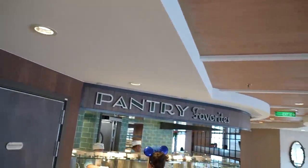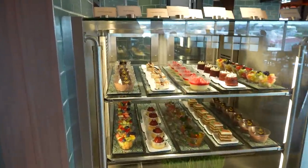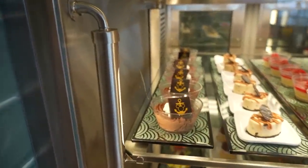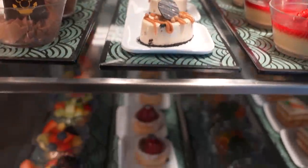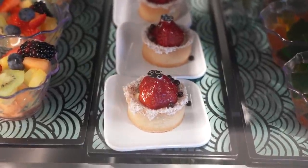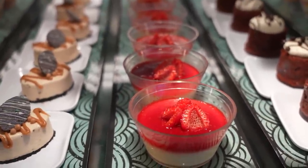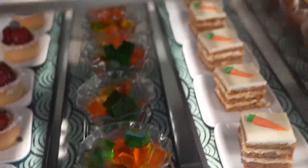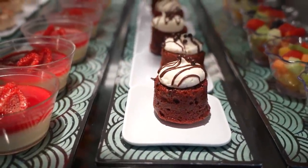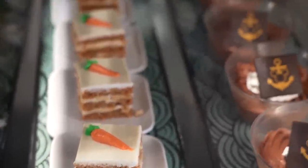And then the pantry favorites over here, all the desserts. Okay, we've got some NSA chocolate marquise. NSA is no sugar added. Oh my goodness, a peanut butter cheesecake sounds delicious. A strawberry fruit tartlet. And then we've got a gluten-free raspberry pot de creme. And then we've got some assorted jelly cubes. A red velvet cupcake. A carrot cake.